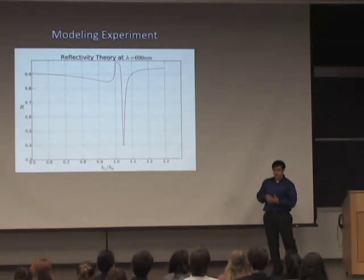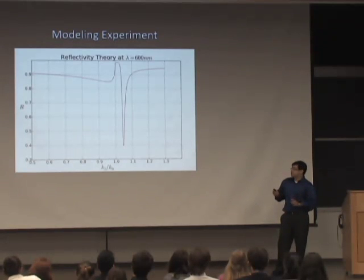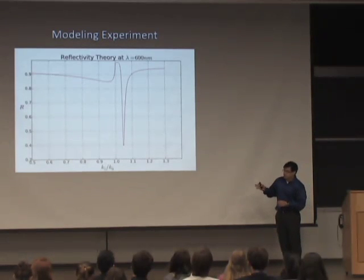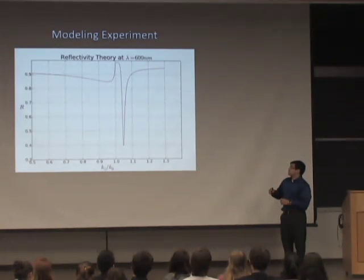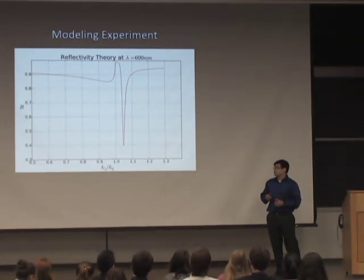So it's the parallel component of momentum over the total momentum, and just think of that as angle. At K parallel over K naught equals 1, the critical angle, we see a large uptick in reflectivity, and then soon after that we see the plasma resonance, the drop in reflectivity, which corresponds to a spike in absorption.